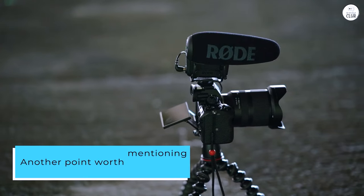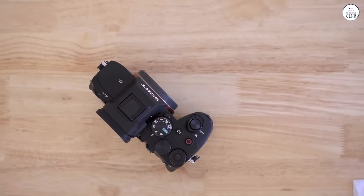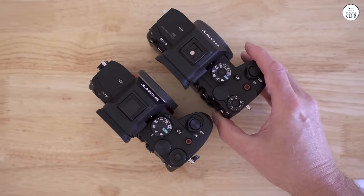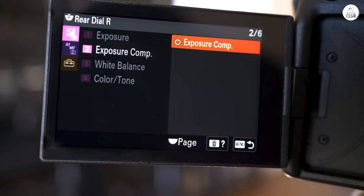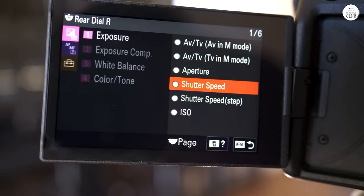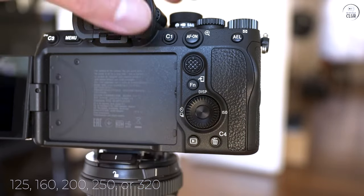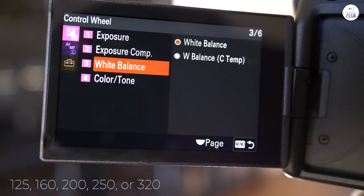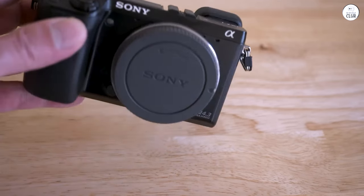Another point worth mentioning is the camera's dual ISO capability. This is both a benefit and a potential drawback. The benefit is that shooting at 100 ISO or 400 ISO yields images with almost identical noise levels. The drawback is that using intermediate ISO settings like 125, 160, 200, 250, or 320 can result in less sharp images if you're not aware of this feature.